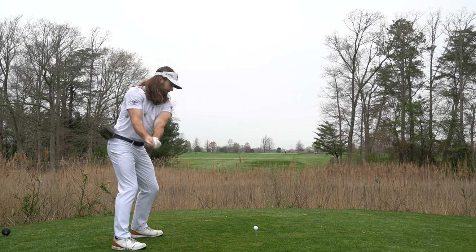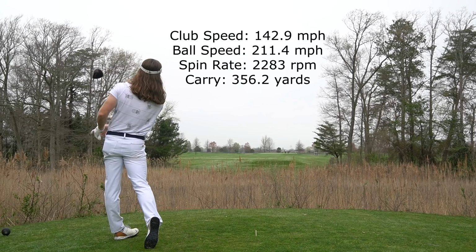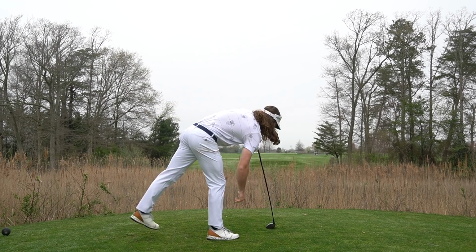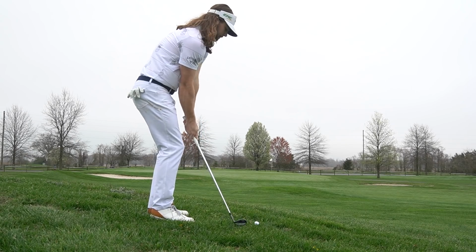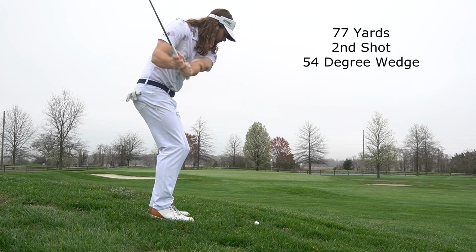So first time I'm able to really let one rip here, and I put some speed on this one. Almost 143 club speed, 211.5 ball speed, 356 carry. So those are some pretty good numbers right there. I pulled it a bit, and as you can tell, it plugged, which definitely didn't surprise me given how wet it was. So 77 yards left here.